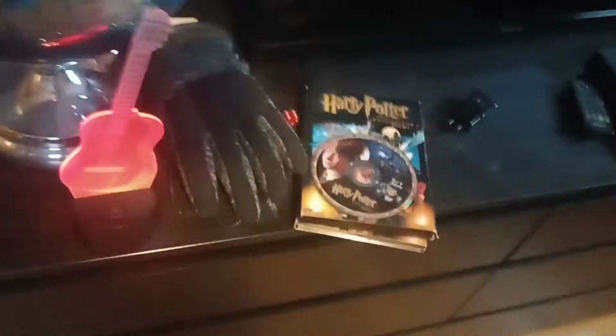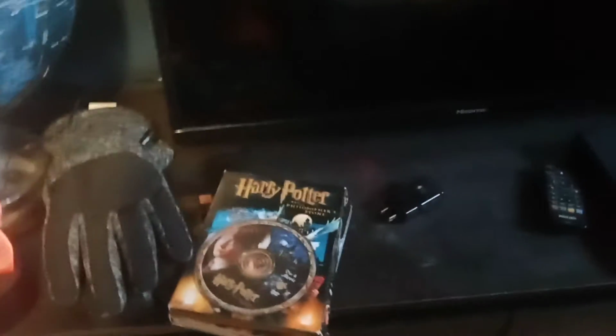First off, we have acoustic guitar light, because if you haven't seen my one video, I play acoustic guitar. We have some winter gloves, because it's currently winter over here in Erie, where I live. We have a globe, because why not? We have some movies for the DVD player. And of course we have the TV.